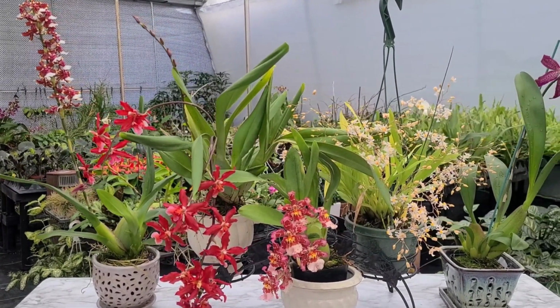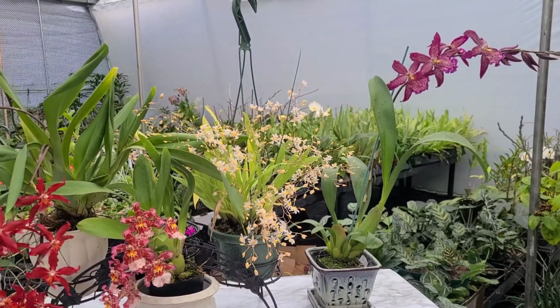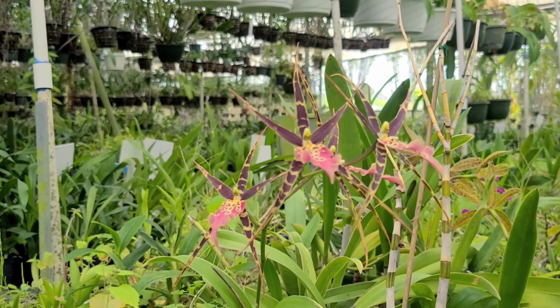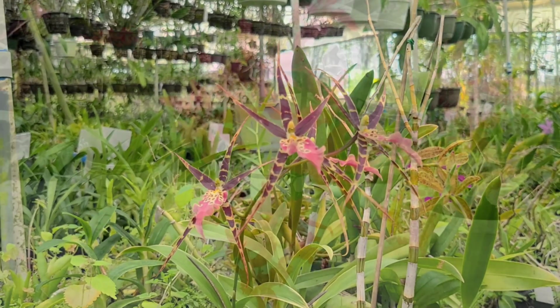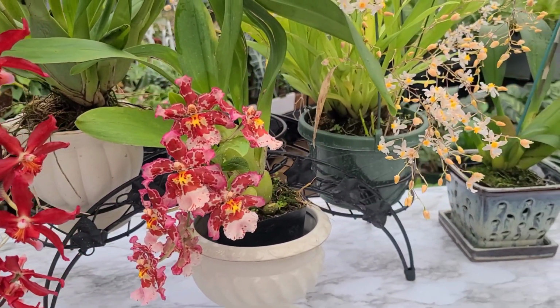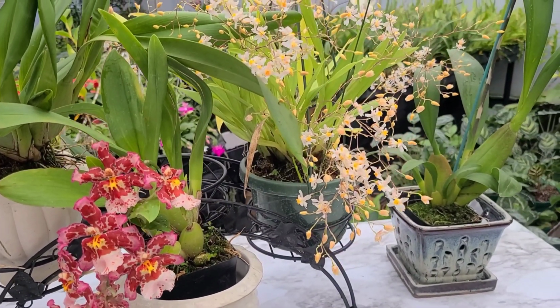Hello everyone! Today we are gonna talk about Oncidium orchids. The Oncidium family of orchids is very large and includes many flower varieties. Oncidiums are one of the more popular types of orchids because the flowers are very striking and they come in all shades of colors and they usually last about a month, so they're perfect for gifts.